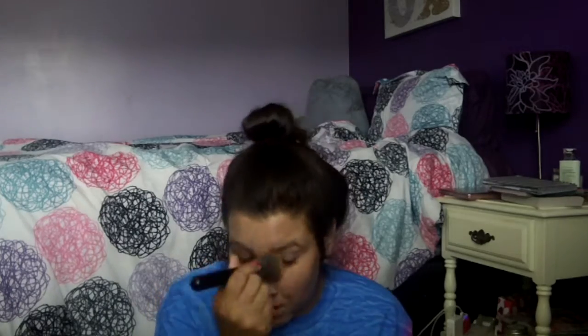I'm just gonna blend this on my skin. I do patting motions and I also do blending motions. I think this brush works well with the foundation. It's probably my favorite brush to apply it with, and I really just blend it into my skin, and I love the coverage it gives me. It's so good. Love, love. I do blend it down my neck just to make sure there's no lines and it truly blends.